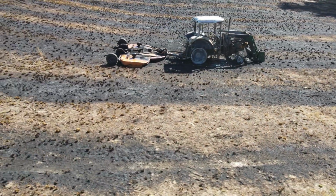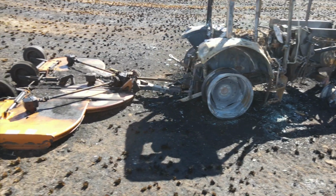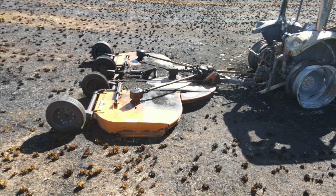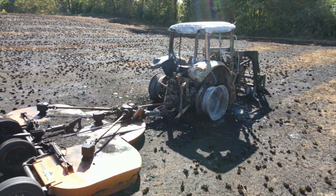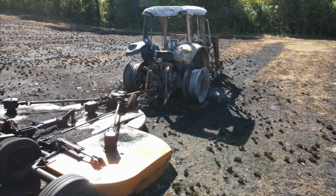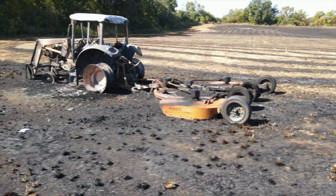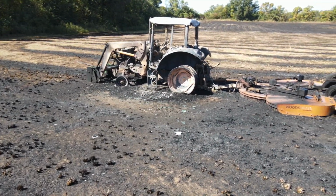But yeah, a little closer up view of the tractor. I'd say she's a total loss there. Amazingly, yeah, the clipper there didn't burn up nearly as bad. But yeah, I don't know. I'm not a fire expert, so I don't know how to explain all of that. But yeah, pretty intense situation. Certainly could have been a whole lot worse.